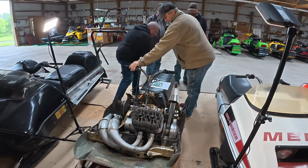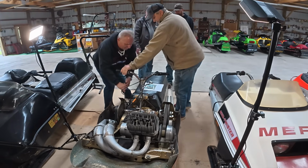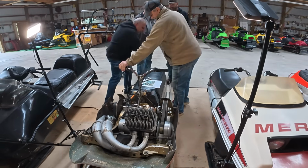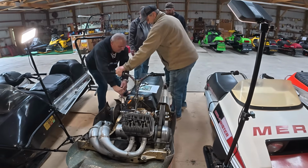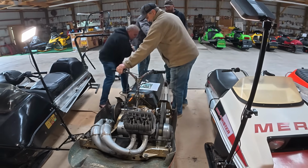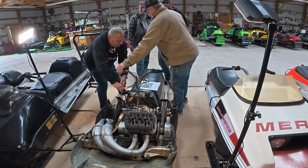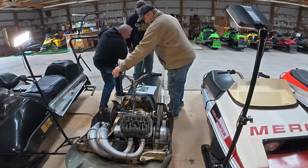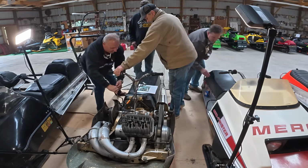God, I hate piston port. What do you guys do with these terrible motors? That's a Yamaha. We don't know. There it goes. Getting closer. One more. Get some water in there. Got it. Hey, look out. No, I got it. Hold on. We need more. You get the Merc to deal with.